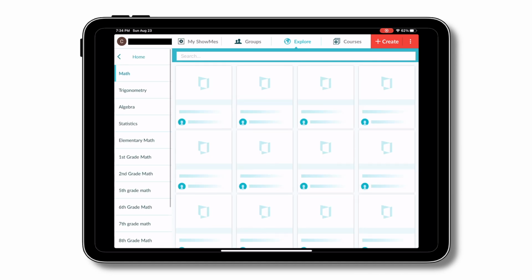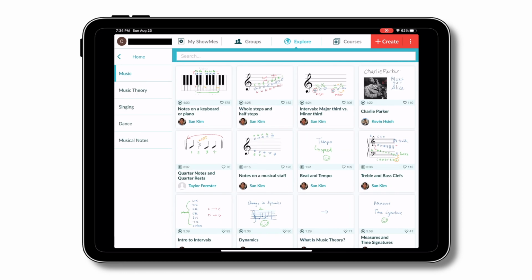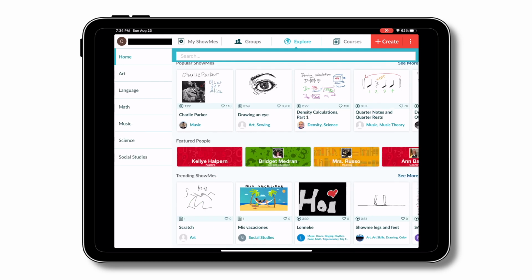Kids, you can find anything on this app. If you want to learn how to draw, if you want to practice some music, you can learn all of that on Show Me. It's super cool. Highly recommend. Very cool.